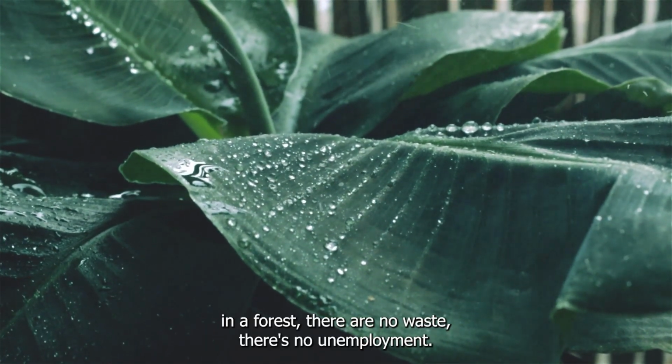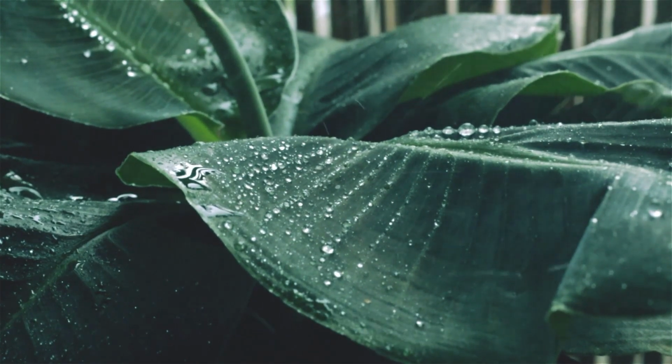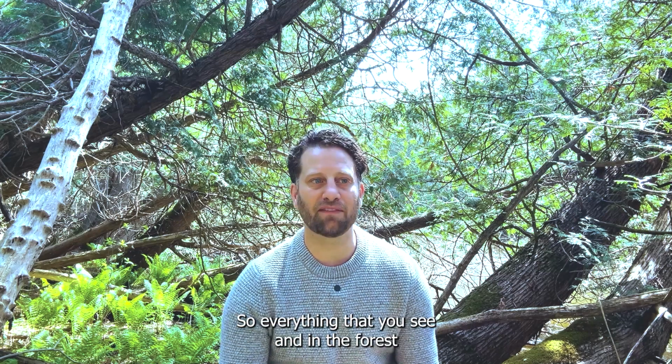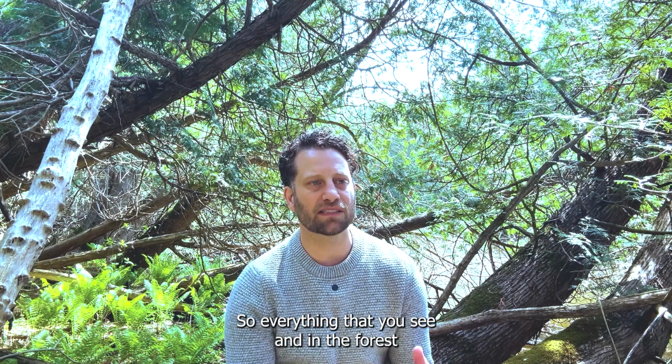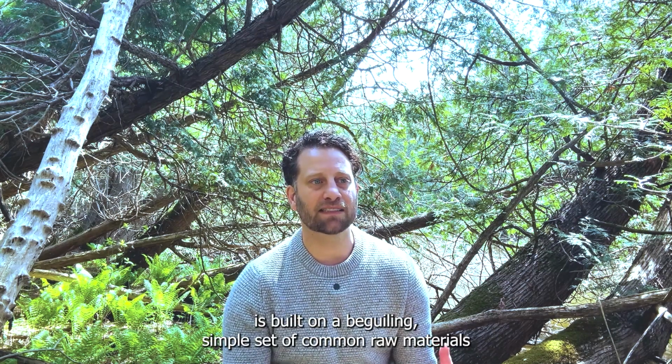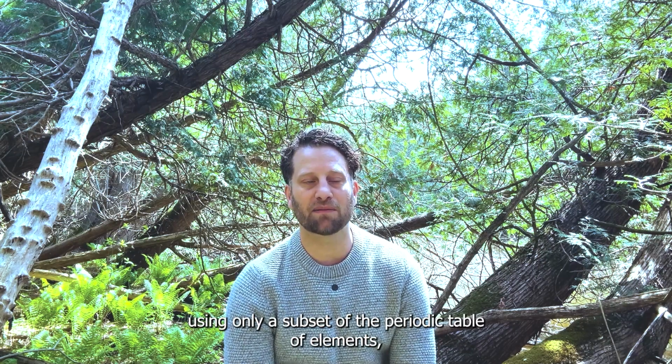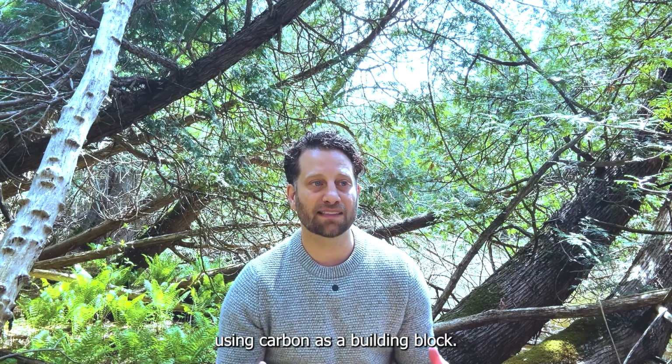In a forest, there are no wastes. There's no unemployment. And when we think about it, carbon is not a problem. Carbon is the building block. So everything that you see in the forest is built on a beguilingly simple set of common raw materials, using only a subset of the periodic table of elements, using carbon as a building block.